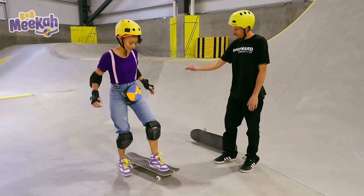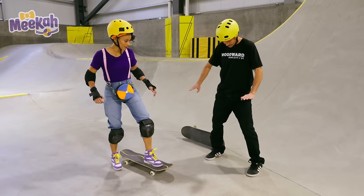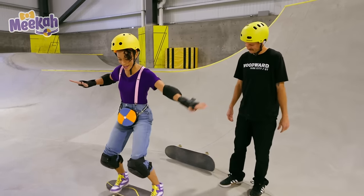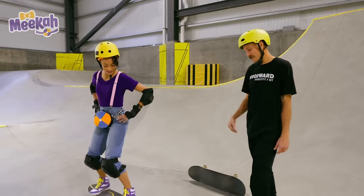You're going to put your back foot on the back bolts, and then you're going to turn your feet sideways so that you have a nice, athletic, wide stance on the board. Okay. Just like that. Perfect. Ooh, yeah. Okay, is that it? I can skateboard? Okay, next.